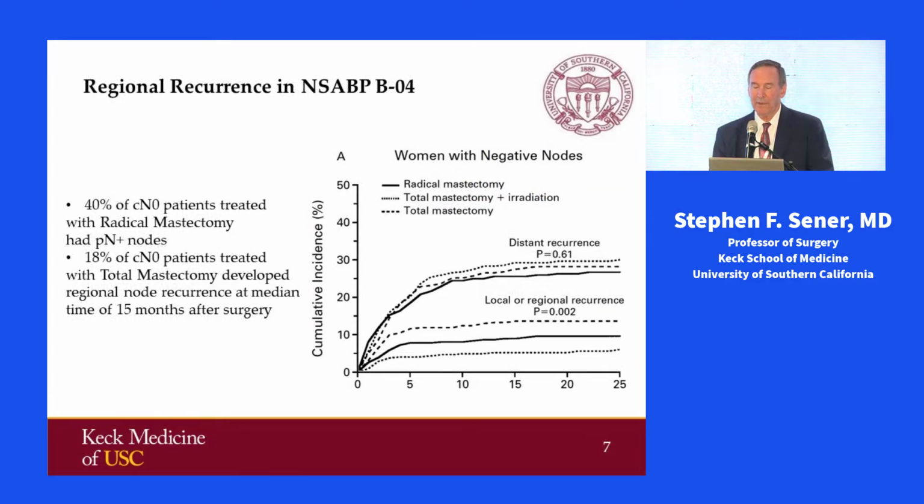Interestingly enough, in the patients who had an axillary dissection, in other words, had a radical mastectomy, 40% of them had pathologically positive nodes, but only about half of them actually developed a clinical recurrence over a long period of time. And you can see that the median time to regional node recurrence was about 15 months in this trial.